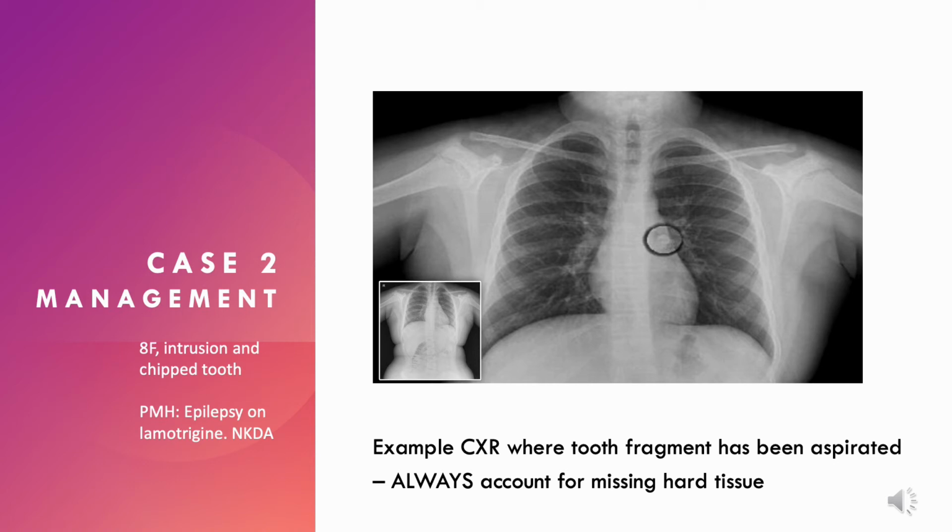But it's not a hard and fast rule, and unfortunately, bits of tooth falling down airways don't always follow the rules. It's really, really important to account for missing hard tissue, because occasionally you will be surprised by the fact that there is a bit of tooth somewhere. So it's really important to exclude that it's not there, because that can pose some serious issues down the line: aspiration, pneumonia, and an associated infection. So really important that you exclude that that's not there and that you act appropriately if it is.